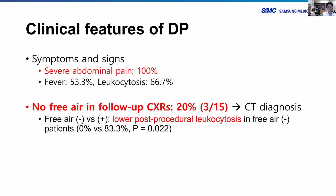Furthermore, patients without free air showed significantly lower incidence of leukocytosis compared to patients with free air. I believe this point is very important because even in cases of delayed perforation, X-rays can continue to appear normal. And to make matters worse, when there's no free air, leukocytosis is also very rare, making the diagnosis even more difficult. Therefore, when the suspicion is high, CT scans should be actively performed.